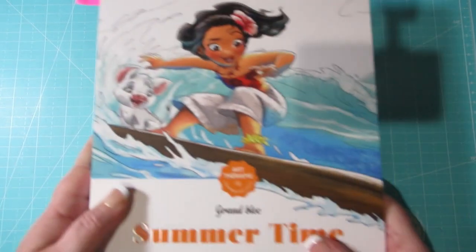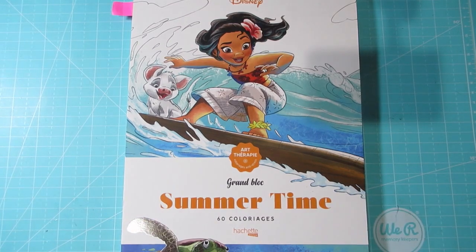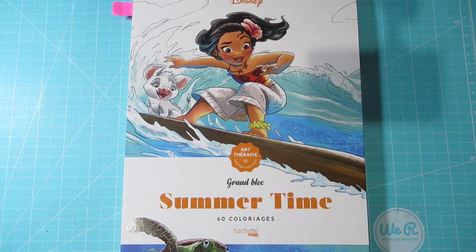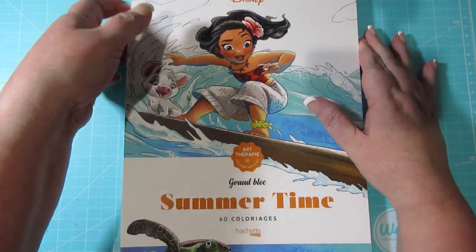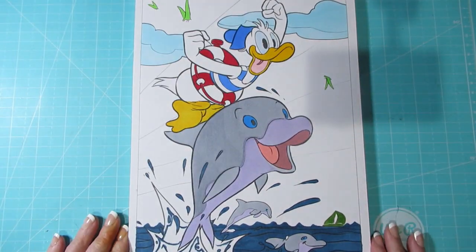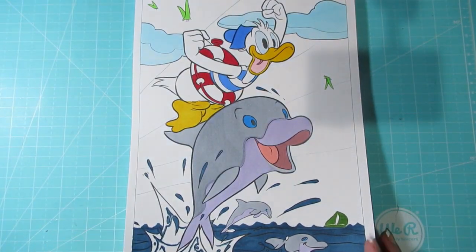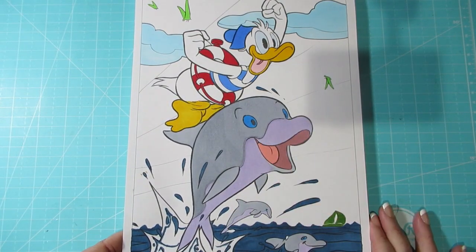The next one is for Jamie's prompts this month, and hers were November, and it was nautical, outer space, villain, and the bonus was harvest. So for nautical, I did Donald Duck with a dolphin, and I deliberately did the dolphin purple because that annoyed Darren.